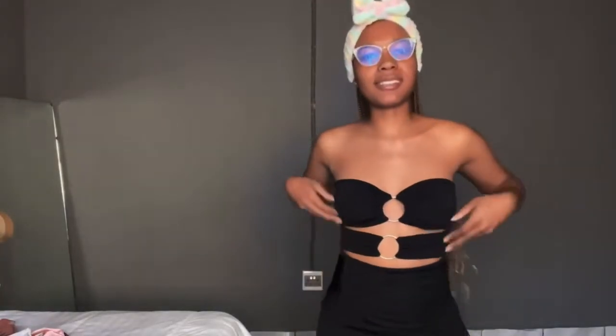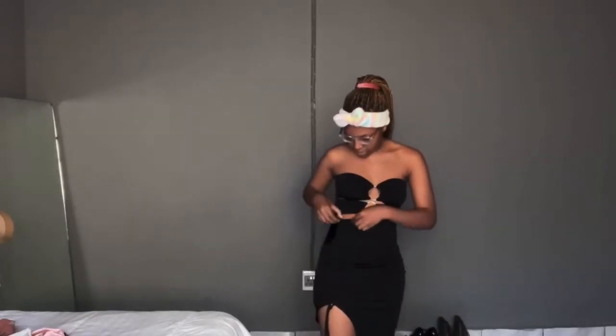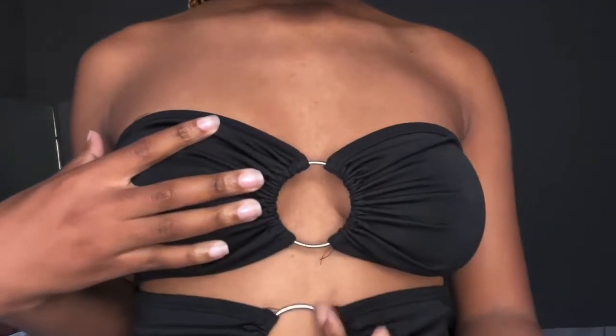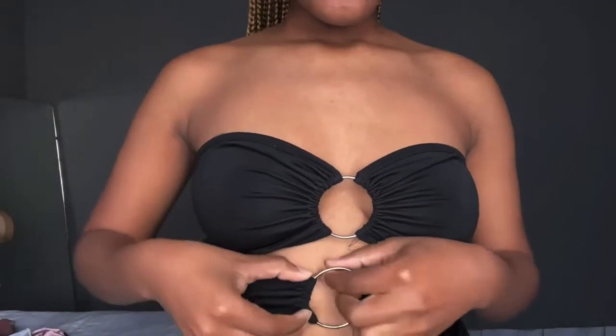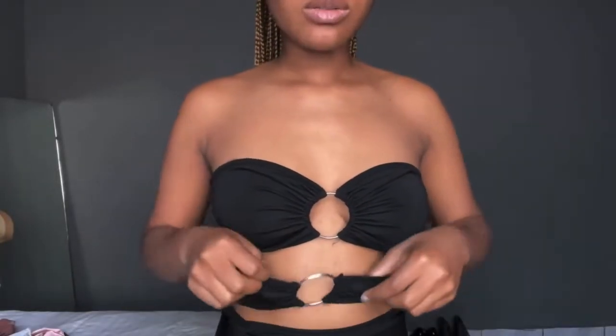Dude, I'm in love with the dresses. They fit so nicely. This one was a bit big, as I've said. I got it in a small, but it was big, so I had to take it to the tailor so that she can adjust it to fit my waist and boobs. I'm in love with this dress also. It has this cutout detail, like the circle thing. I feel like it's still a bit loose here. Let's move on to the next dress.